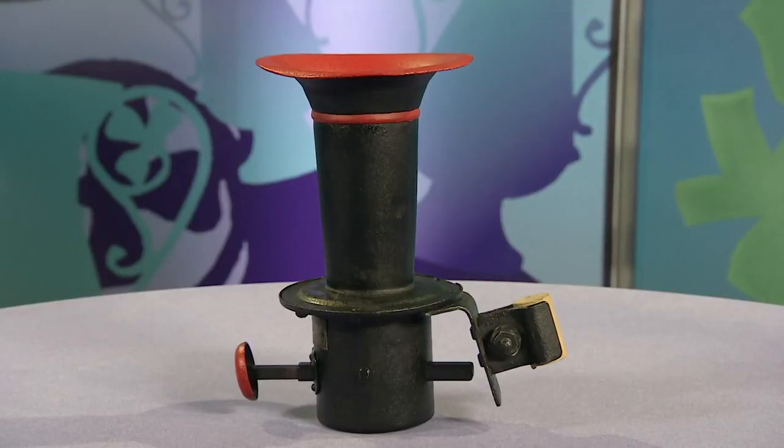Coming up. I know what it is. Do you know what it is? Yes. This is not a fire alarm. Find out just what it is after the break.